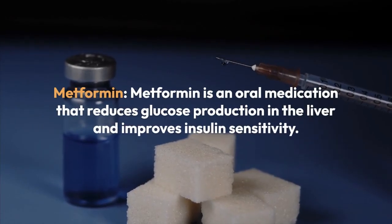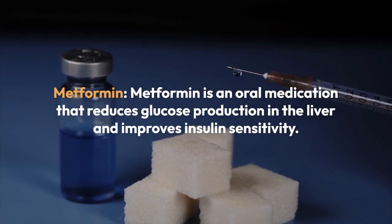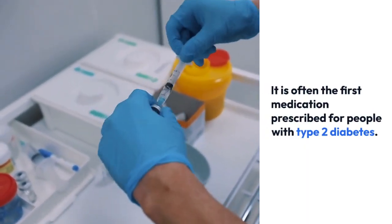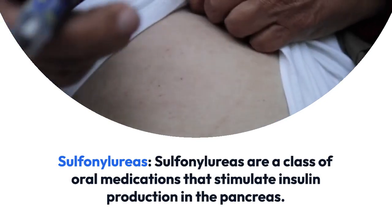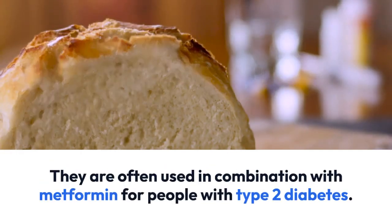Metformin. Metformin is an oral medication that reduces glucose production in the liver and improves insulin sensitivity. It is often the first medication prescribed for people with type 2 diabetes. Sulfonylureas. Sulfonylureas are a class of oral medications that stimulate insulin production in the pancreas. They are often used in combination with metformin for people with type 2 diabetes.